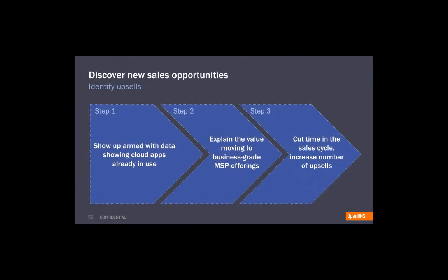And the final part is really the ability to change the sales conversation when you are offering an alternative to those shadow IT services. So rather than going in saying, Mr. Customer, you really need cloud file sync, you can look at the report and show up saying there's users who are already using Google Drive and these ones are using Dropbox. And the conversation is now about the value of a business-grade, MSP-managed, secure offering in this space, which can cut the sales cycle and shift the conversation from being one about just mere, this is a really cool tool, to we are watching out for you and we are giving you this MSP-managed offering to protect you better.